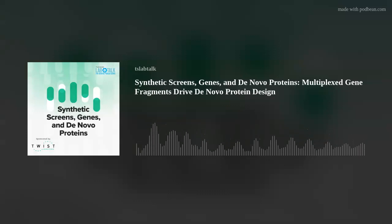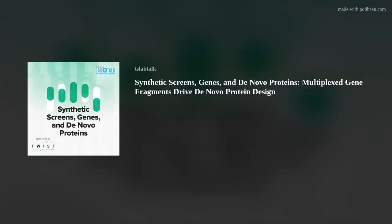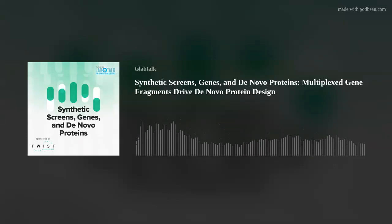I've heard that you're starting to use multiplexed gene fragments in place of shorter synthetic gene oligos. Why make the switch? So the restriction of the oligo pools currently is they only go up to 300 base pairs, which roughly corresponds to 85 amino acids.